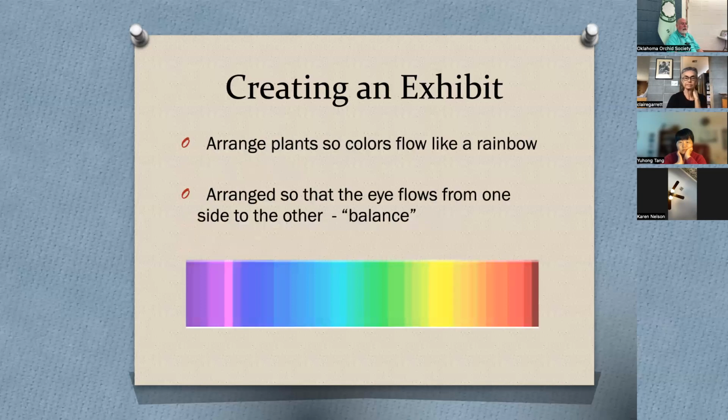One thing is you tend to set the colors up by the spectrum. You'll have all the reds on one side and all the lavender and purple on the other, and you have this rainbow, broad-spectrum kind of scheme. And we'll see how all this works when we actually see some examples.